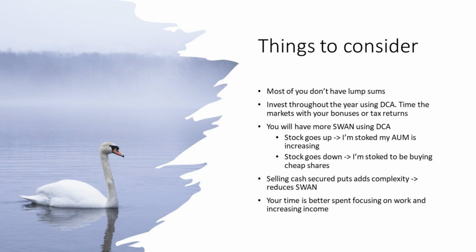Remember, sleeping well at night is going to happen a lot more when you're dollar cost averaging. As we said before, stock goes up, I'm stoked my assets under management are increasing. Stock goes down, I'm stoked to be buying cheaper shares. Selling cash secured puts adds complexity to your investment strategy and reduces the ability to sleep well at night. We believe your time is better spent focusing on work, increasing your income and saving money as opposed to messing around with selling puts. And as we said, that only makes sense for people with bigger accounts, more sophisticated investors, as it should.